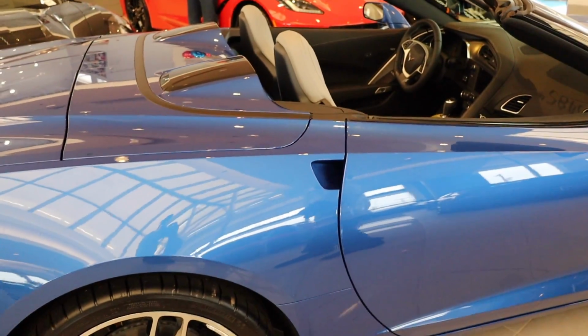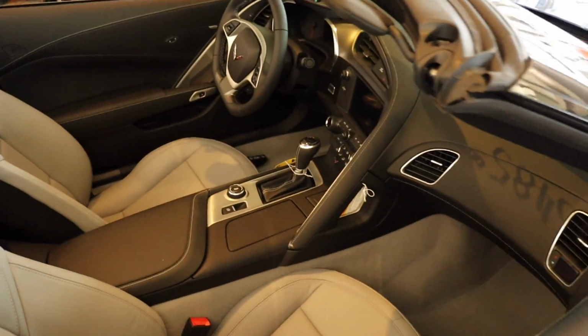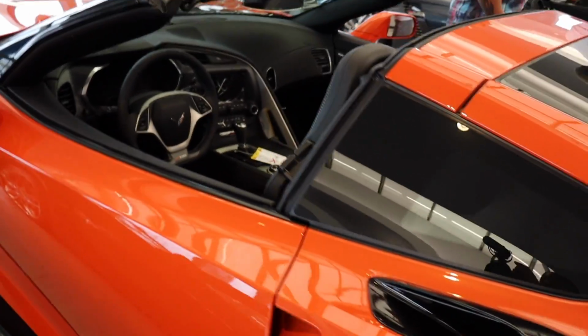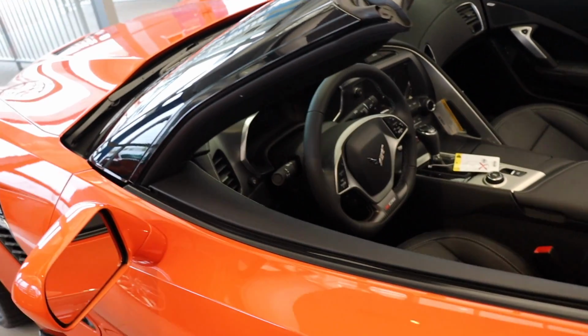Here at the Kevin Whitaker Chevrolet dealership here in upstate, and they have something. Just come on in and check it out. They've got some nice cars here. Now, though these are nice, this is still not what we came here for. And I like this orange, but once again, still not what we came here for. Let's go look around and see if we can find what we came here for.